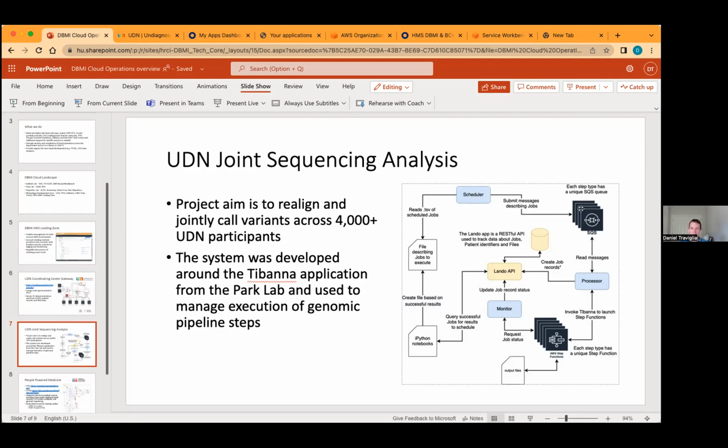They would dump those messages into a queue. The processor would just read from the queue, pull the steps off, and then launch those steps onto the AWS data center, up to a certain limit. And then there was a tool that just monitored what was going on with all those steps, and then updated what sat at the center, which was just a REST API, and recorded the status of all the different steps and where each sample was in the various steps for this pipeline.